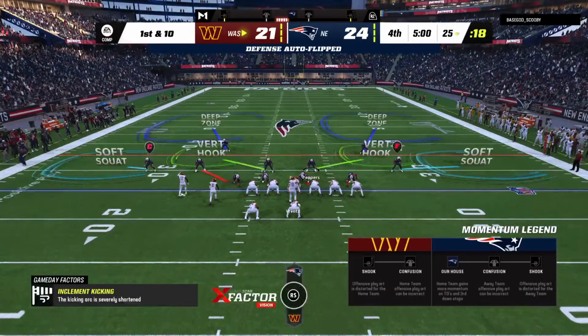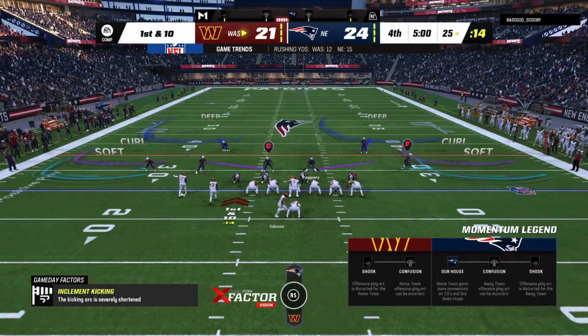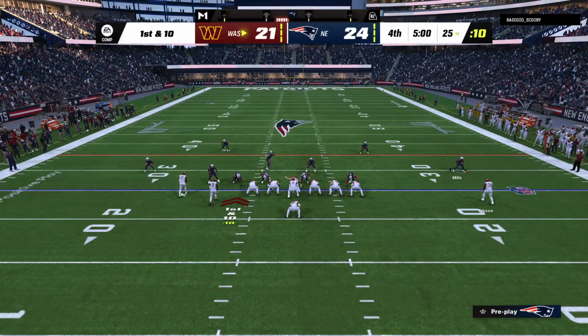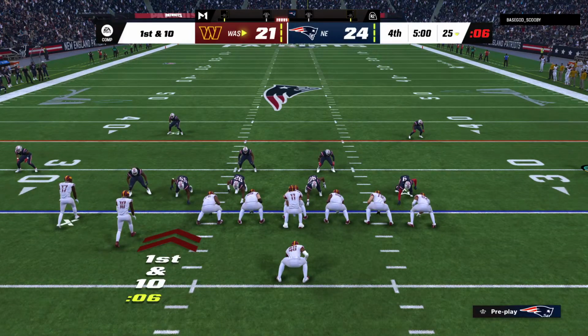Out there set, ready for this next drive, the Washington offense. And now they'll look to answer, working from behind. And remember, this offense has sputtered, yet to score here in the second half. They'll need to change that here.